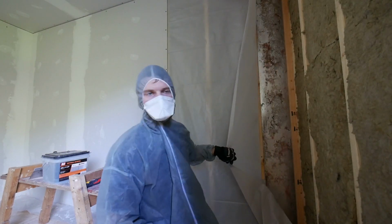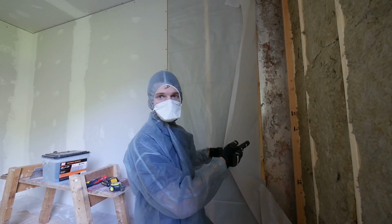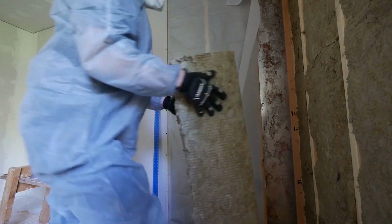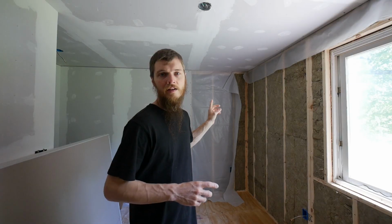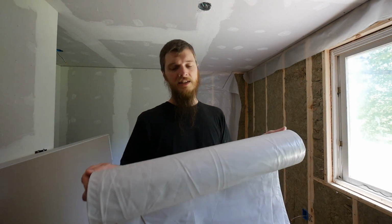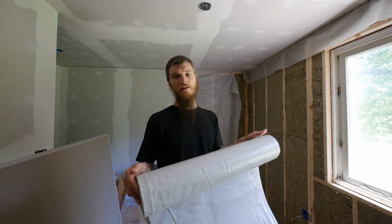I totally forgot about this. I just noticed it. I gotta put some insulation in that last bay. Alright, now that that last bay is filled, the insulation is 100% done. We're going to put the plastic up and get this room drywalled. We're using a 6mm plastic sheeting for this.